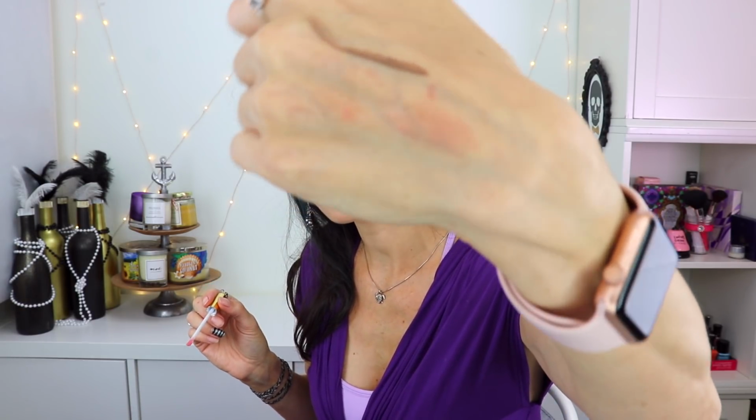Can you see it on my hand down there? I love these kind of lip glosses that just give you a sheer wash of moisture and sparkles, especially in the summertime. So that's fun. Plus this packaging. How cute is this packaging? It's donuts and flowers. I love it. Okay, what else is in here?